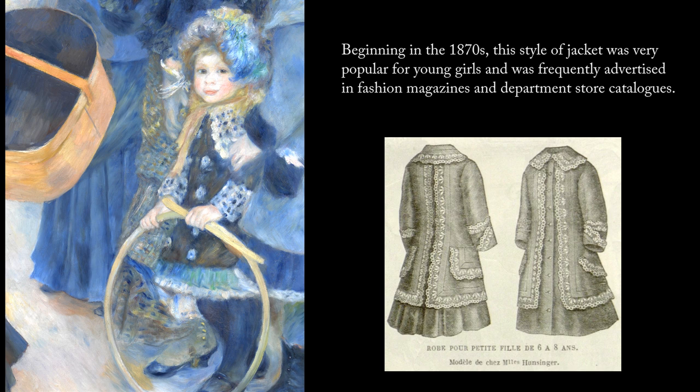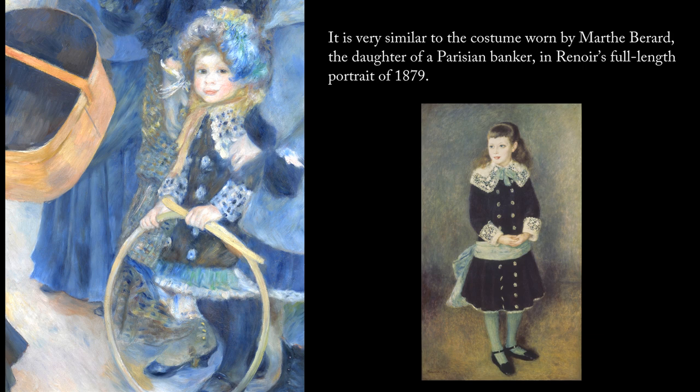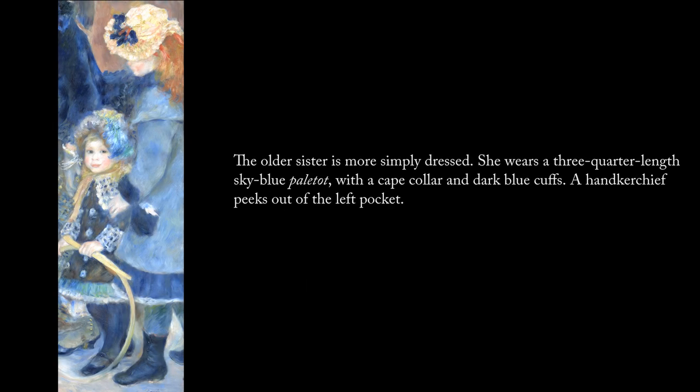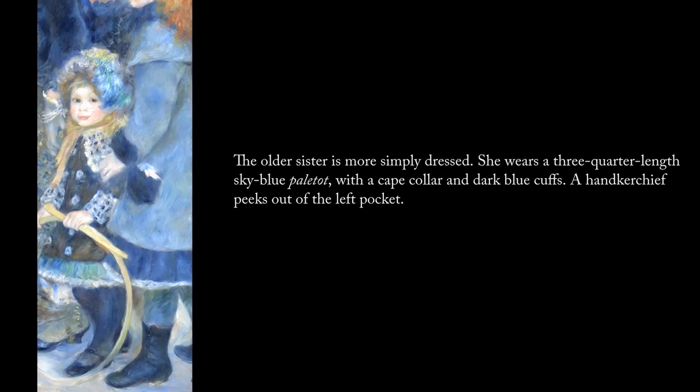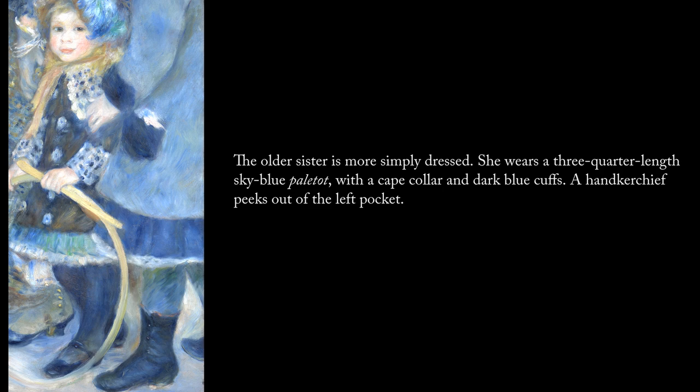Beginning in the 1870s, this style of jacket was very popular for young girls and was frequently advertised in fashion magazines and department store catalogues. It is very similar to the costume worn by Marthe Bérard, the daughter of a Parisian banker, in Renoir's full-length portrait of 1879. The older sister is more simply dressed. She wears a three-quarter-length sky-blue paletot with a cape collar and dark blue cuffs. A handkerchief peeks out of the left pocket.